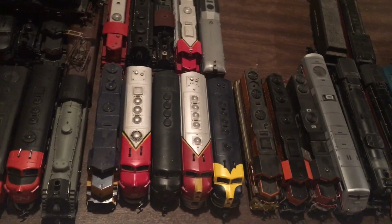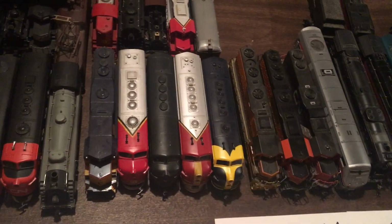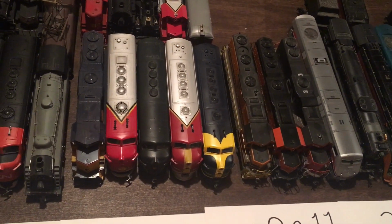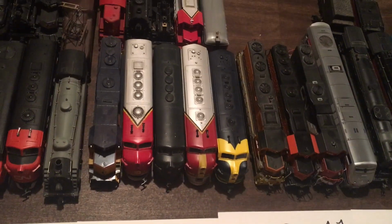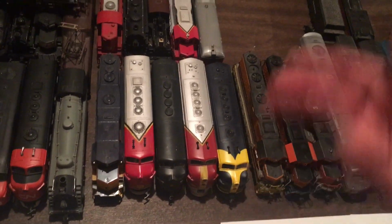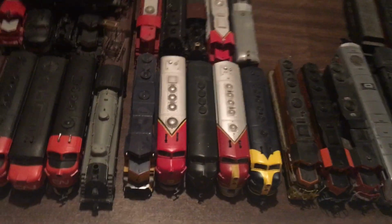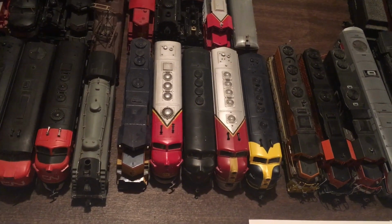This one didn't work. I cleaned its wheels, and it did work, and that got me into repairing trains. It was lucky that the wheels were the only problem, because I probably never would have gotten to restoring them if the problem had been too hard, because I would have been too afraid to take it apart at the time. So it just gave me the confidence to start disassembling these things and working on them. And then I got this one for my birthday that year.